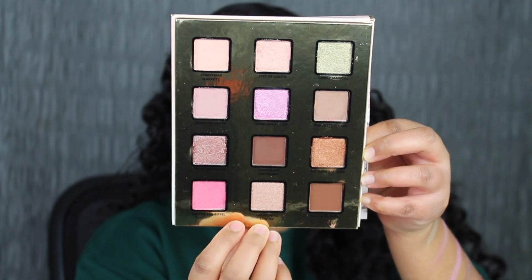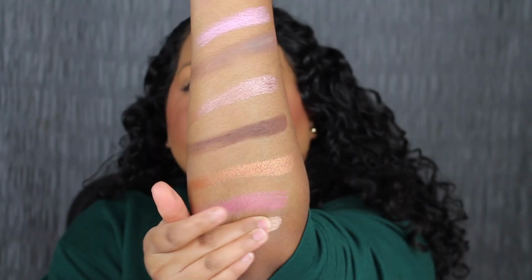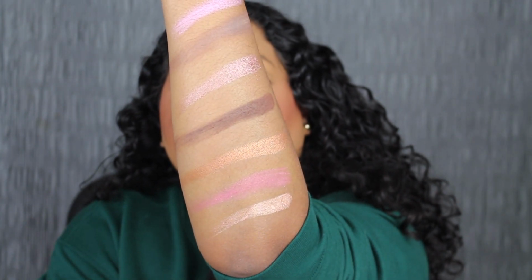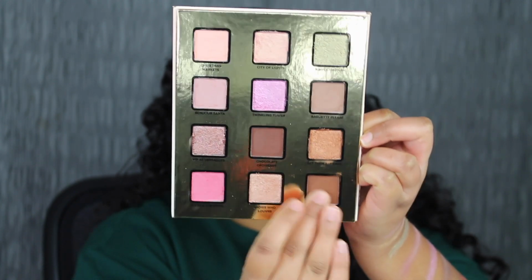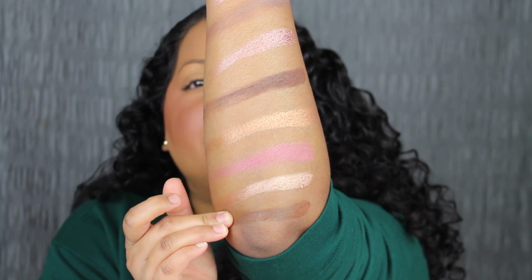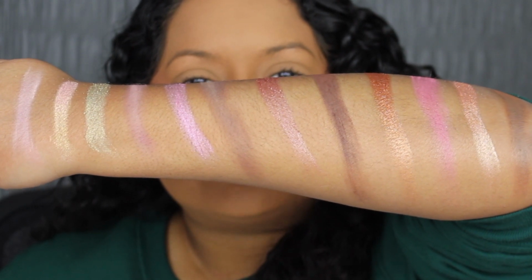The next shade is called Ladies Who Louvre. That shade is so pretty. The last shade in the palette is called Bouche Noella. I'm gonna see if I can squeeze it down here at the very bottom. Perfect. Here's what all 12 shades look like in the Christmas in Paris palette.